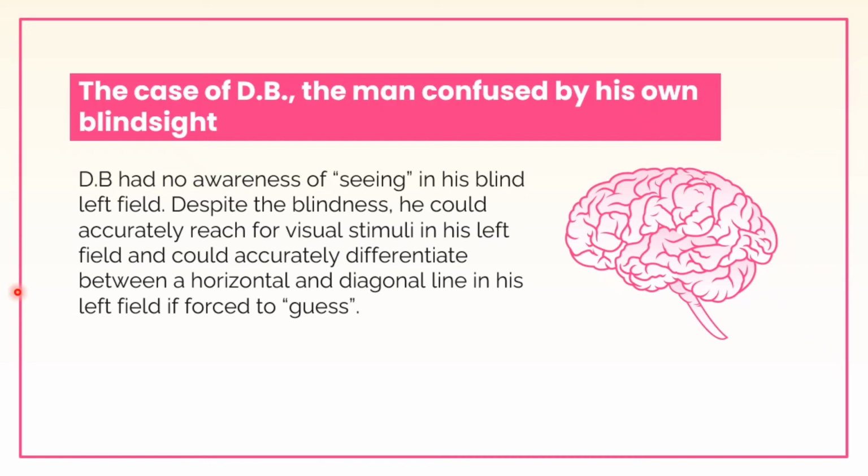Diba? On the previous slide, we could see, diba, there was an image of a man that was forced to guess kung ano daw yung nakikita niya. Even though the patient claimed that he could not see anything, if he was forced to guess, he was accurately able to describe what he saw. So he was, ayan, naka-describe siya ng horizontal and diagonal line if he was forced to guess, or DB.